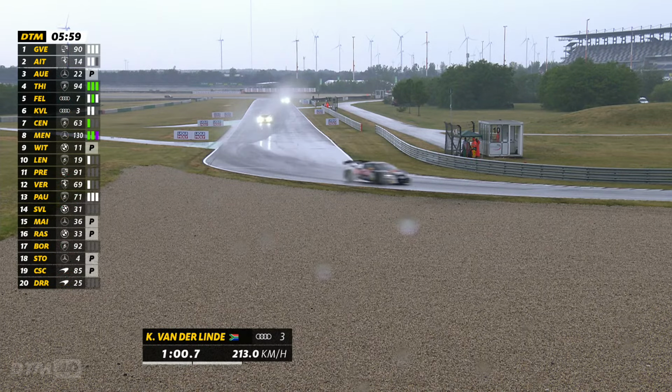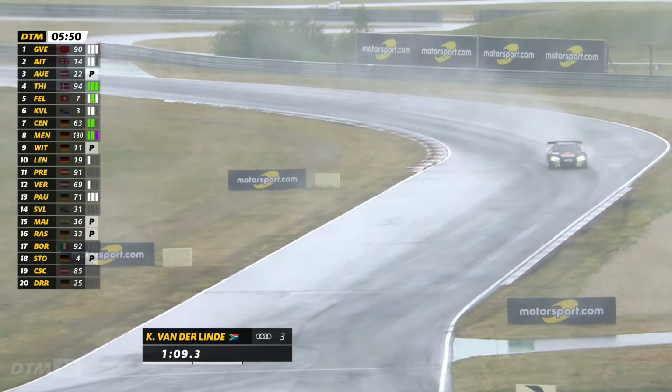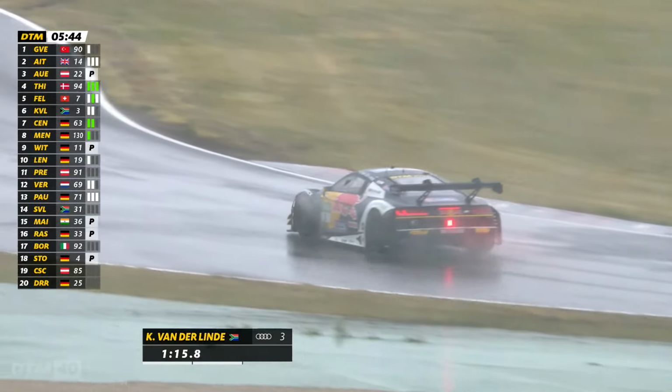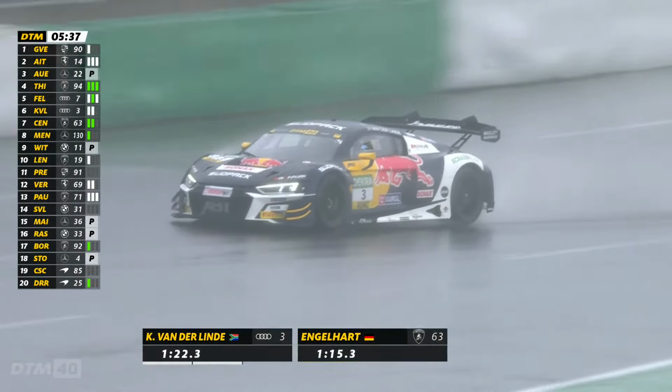So it's Guen, Aitken and Auer, the top 3. Nicky Tim has come up to 4th place. Ricardo Feller in 5th. Kelvin van der Linde in 6th. And it's Engelhart 7th, Engel in 8th, Wittmann 9th and Inkslet down to 10th place. And suddenly, look, Thomas Preining, he's down to 11th position. He was in the top 2 about 5 or 6 minutes ago. Yes, that's how quick a track evolves, particularly when rain is involved in it.